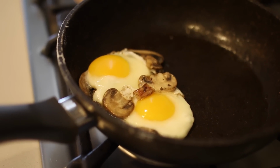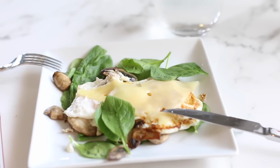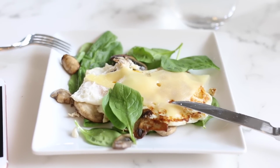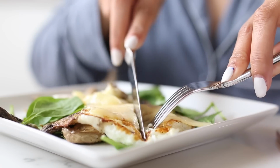So on this day, I had my coffee and lemon water, like I always do. And then for breakfast, I sauteed some mushrooms and I threw a couple eggs on top. And then I put that on top of a bed of spinach and I added half a slice of Swiss cheese. And this is just a really simple, kind of like a sandwich, but without the bread.